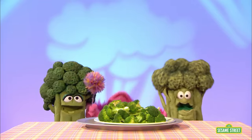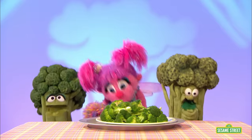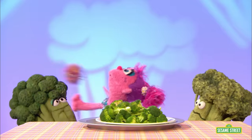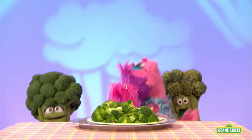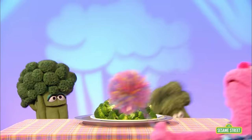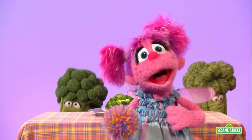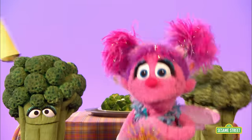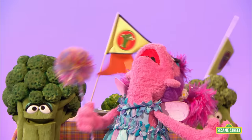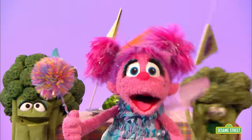Then she took two. Pretty soon her broccoli was through. She never thought that she would like it, but she tried it and you see. Now she likes to shout, hooray, hurrah for broccoli. And then I said, hooray, hurrah for broccoli. And then she said, hooray, hurrah.